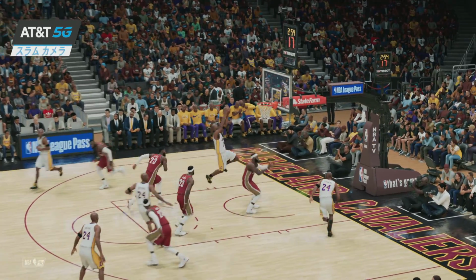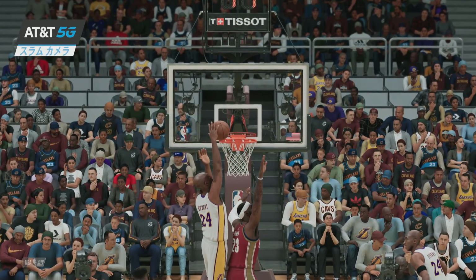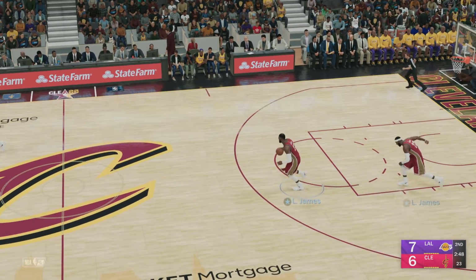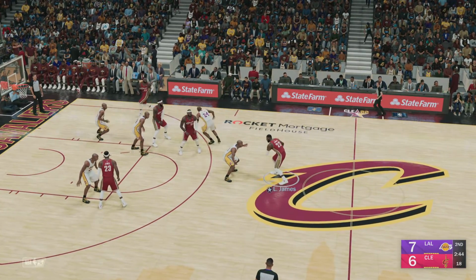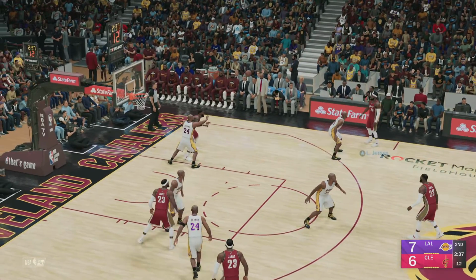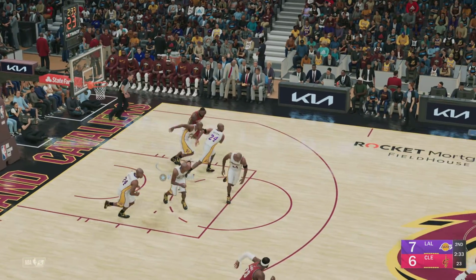And so in the game for the Lakers, they've got Kobe Bryant out there, and it's Bryant in at the pivot spot, manning the middle. There's the AT&T 5G Slam Cam, capturing the moment. Bryant against James. James outside. Shoots over Bryant. The shot by James, no good.